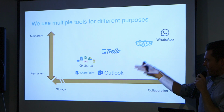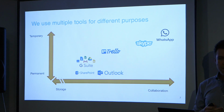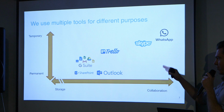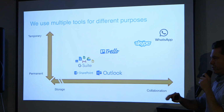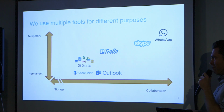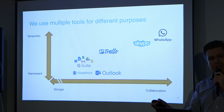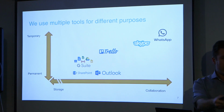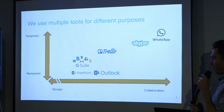Finally, we have G Suite and SharePoint. They're the 2 document collaboration softwares we use. We probably use G Suite a little more because of just some of the functionalities there, but they're both ways that we collaborate, not so much in real time on documents, but sharing and reading and looking at the same content at the same time.